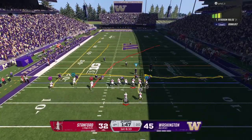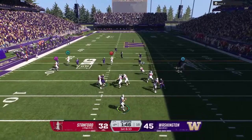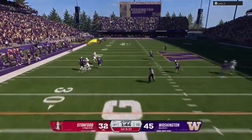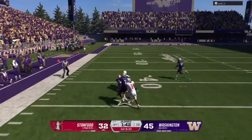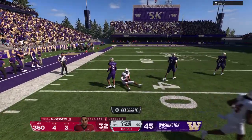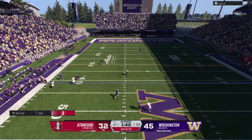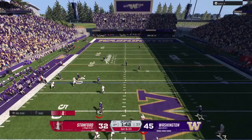From the 17. Brown wants to pass. He's taking a deep shot late in the game. Holds it in on the left. And the tackle is made, but not before that completion gets them 30-plus. They'll hurry to the line with the clock still running.